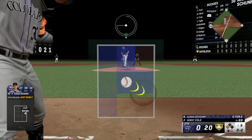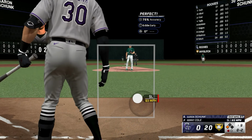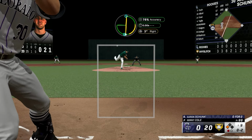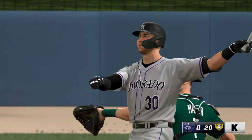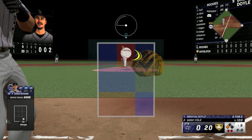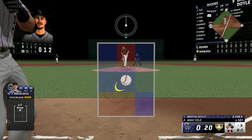Next offering is in for a strike. Now just about to hit that century mark, 100 pitches for this game. Swing and a miss, struck him out. The center fielder. So it's their last chance in this one. Brenton Doyle digging in for the Rockies. There's a strike.